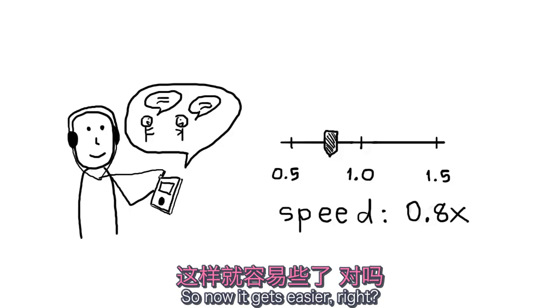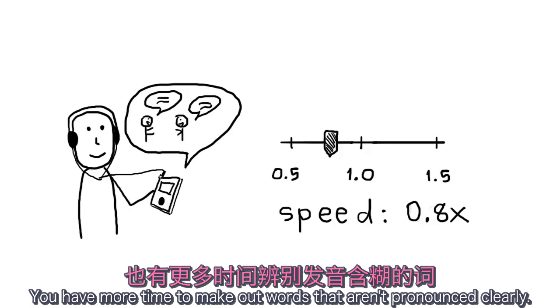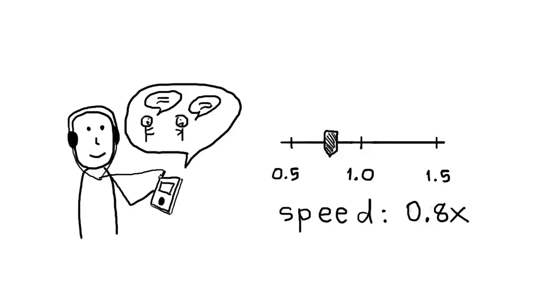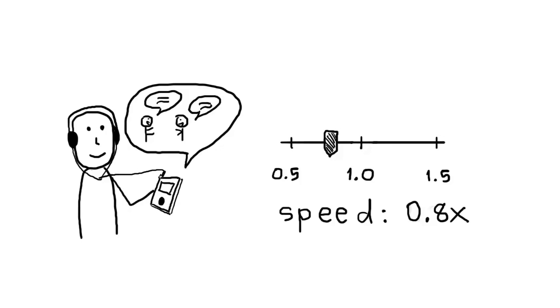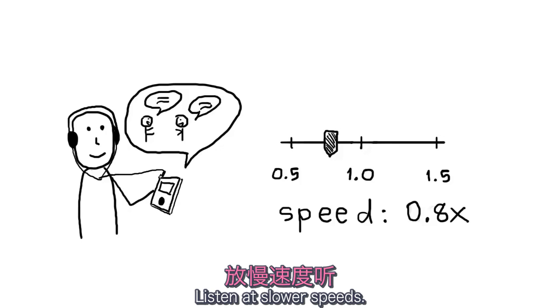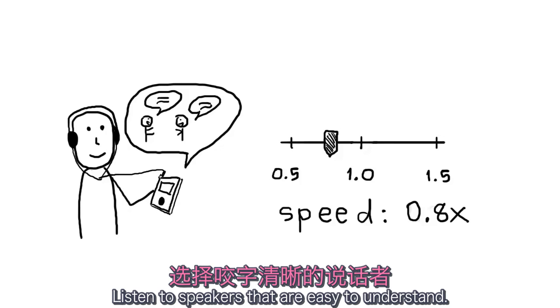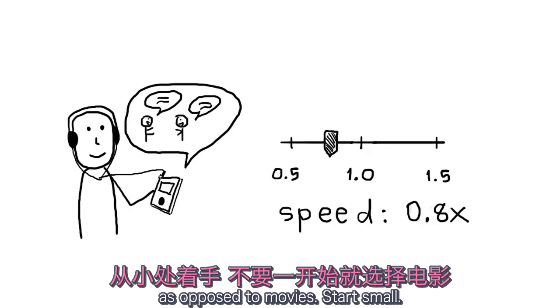So now it gets easier, right? You have more time to think, you have more time to make out words that aren't pronounced clearly. You have more time to guess the meanings of new words and phrases. The idea here is to make it easy in the beginning. Listen at slower speeds, listen to speakers that are easy to understand, listen to easy stuff like podcasts and interviews as opposed to movies. Start small.